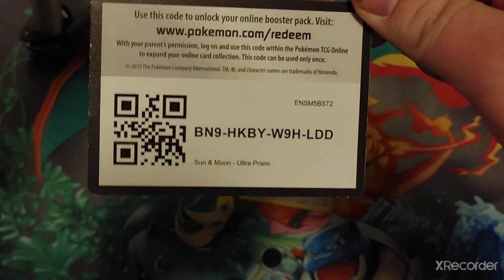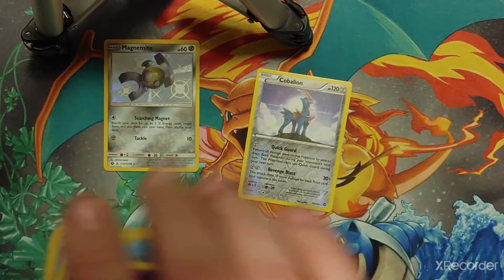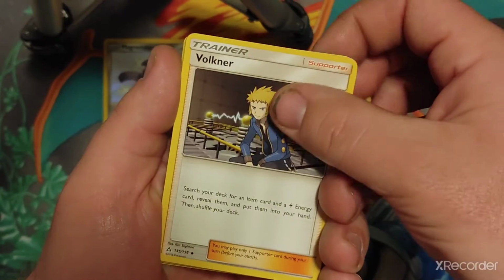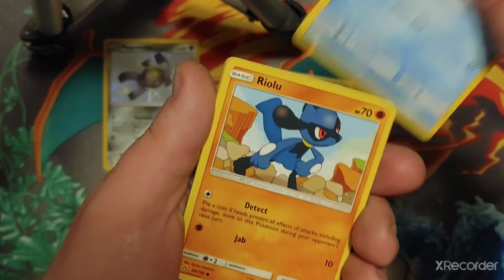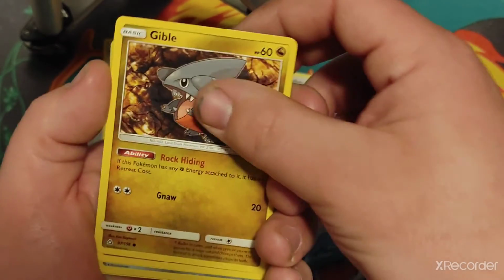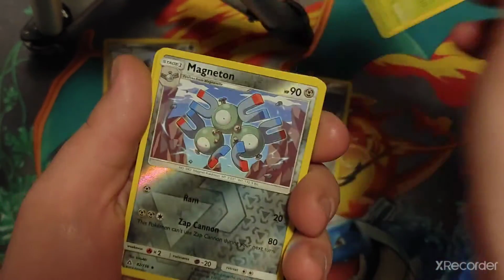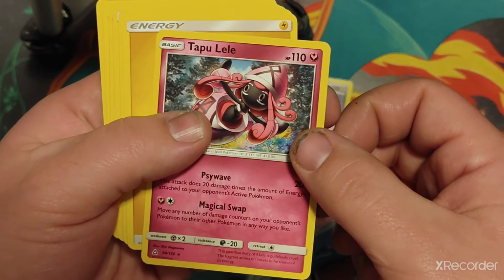Code card. Last pack. Hopefully we can get some good pull right here. Here we go. I'm sorry. Throat's kind of a little dry here from all this talking. Electric energy, Bronzong, Volkner, Cosmoem, Buizel, Riolu, always a good favorite of mine, Gible. It's like a baby shark. Like a shark is missing its body. Sorry. Croagunk. Turtwig. Reverse Holo Magneton. And Tapu Lele for the rare.